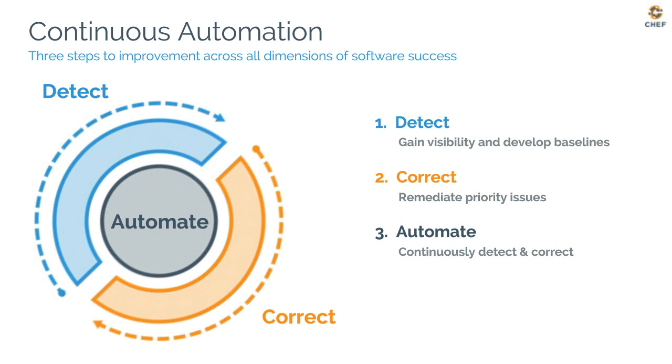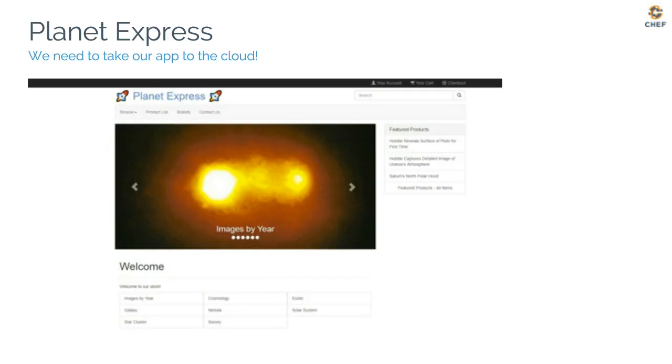To illustrate this, today I'm going to be taking on the role of an administrator at the fictional organization Planet Express. We're going to see how we can set targets that need to be met in our cloud migration and how Chef's software can help us achieve them. With that in mind, we're going to take a look at how we can apply that detect, correct, automate methodology outlined earlier to help us plan our migration.